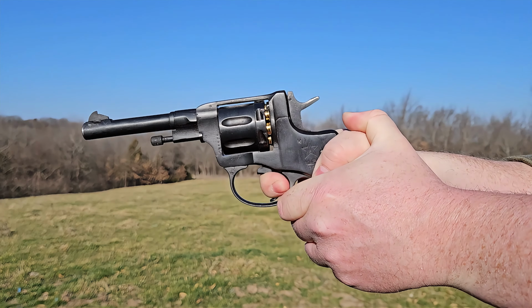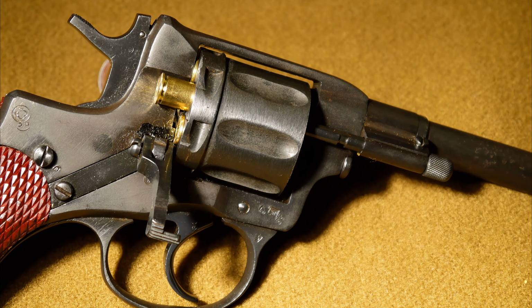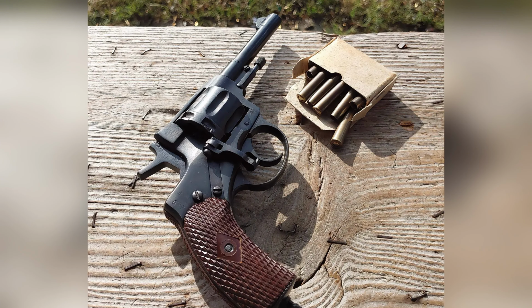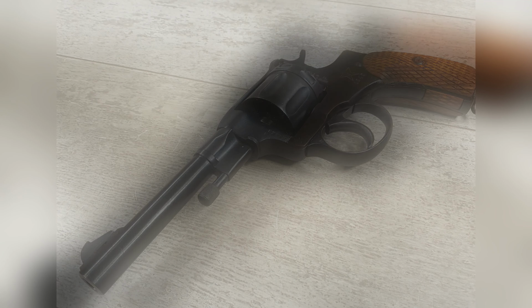On the surplus market, it's $300 to $500. The 7.62x38R isn't everywhere, but surplus ammo exists, and its low price makes it a budget survivor's gem. At 28 ounces, it's a quirky, sturdy backup with history baked in.